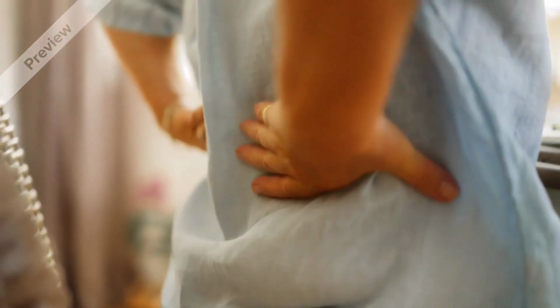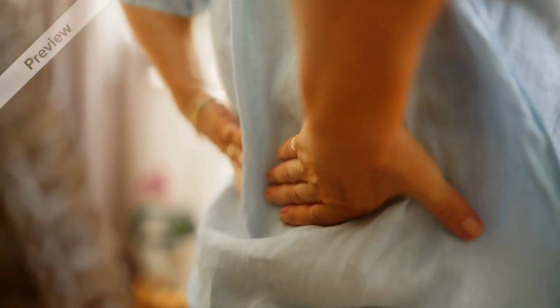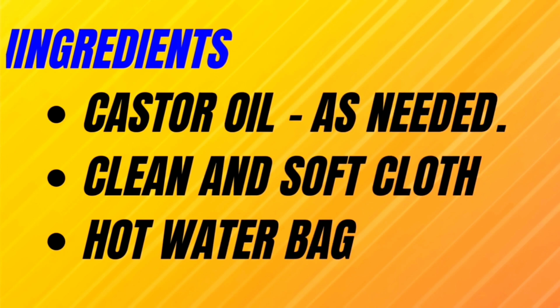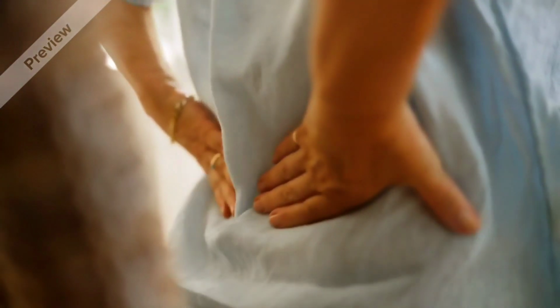3. Treat backache. Want a safe and foolproof remedy for a backache? Benefits of castor oil massage have the answers. Ingredients: castor oil, a clean and soft cloth, a hot water bag. You may need a helping hand for this.